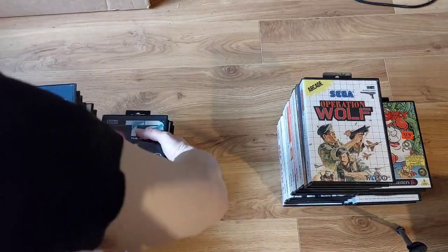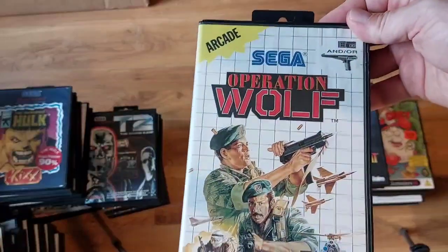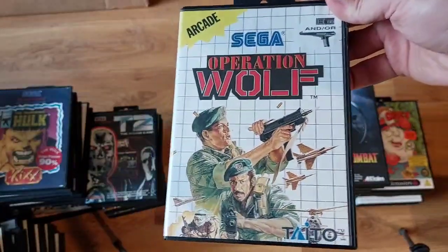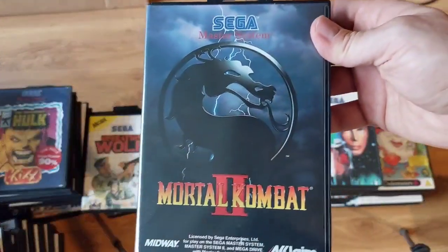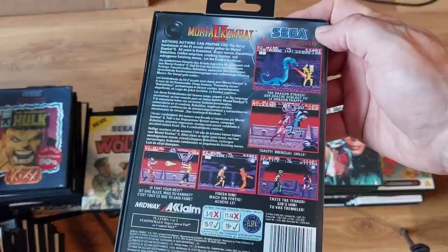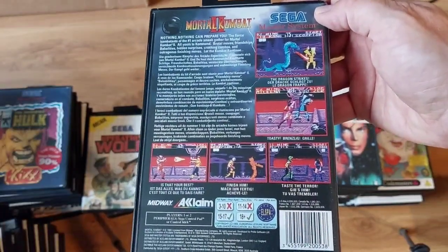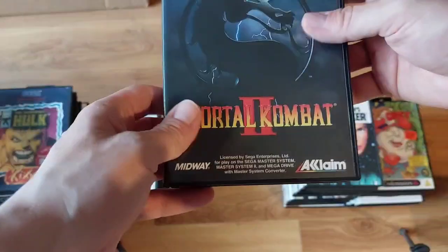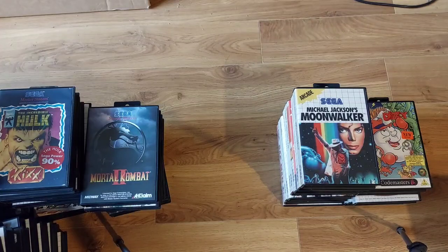Reduce this stack, it's a bit high. We have another light phaser game, Operation Wolf. I actually had the opportunity to buy this, but I bought Klax instead, as I mentioned earlier on in this video. May have been a mistake. And then another more challenging one to get. Yes, it looks a bit crude by today's standards, but back in the day, that is one hell of a conversion for an 8-bit system. Mortal Kombat 2, yeah, definitely a challenging one to pick up. Do I have info on that one?